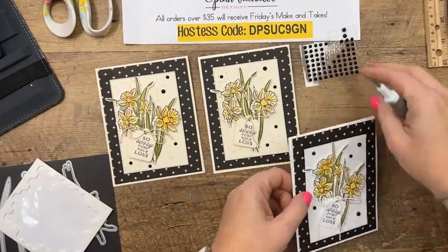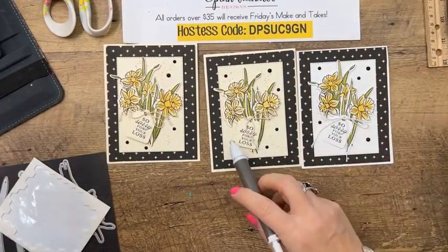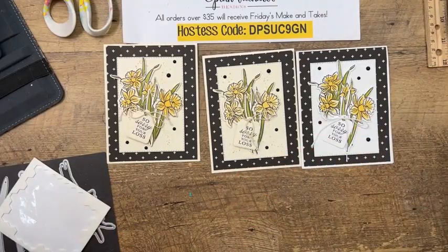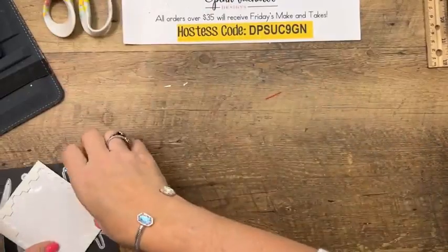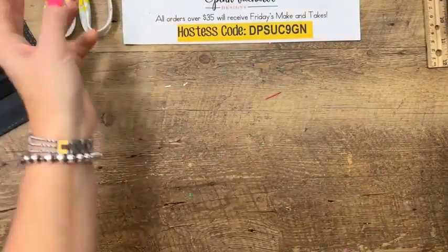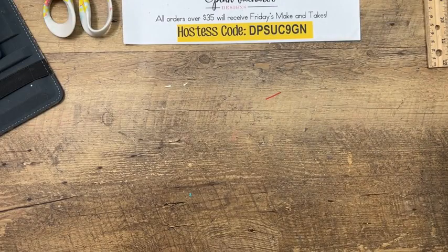Okay, I think that's good. There you go. They say to do embellishments in odd numbers, so I feel like one needs to go there, but I'm going to leave it off. All right, there you go, card number two. All right, we've got one more, and this one is our super easy card. Hold on, let me get a drink just a second.